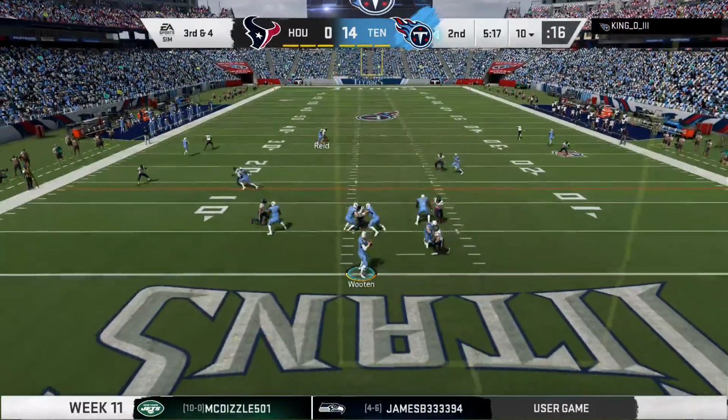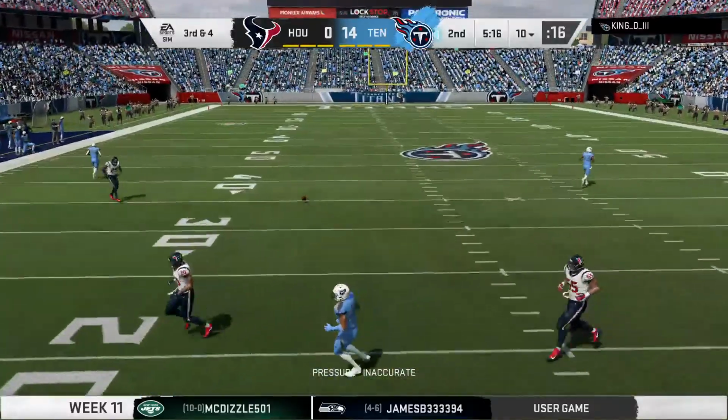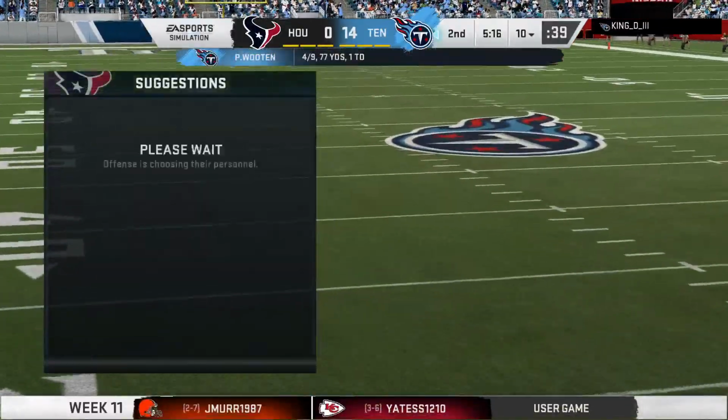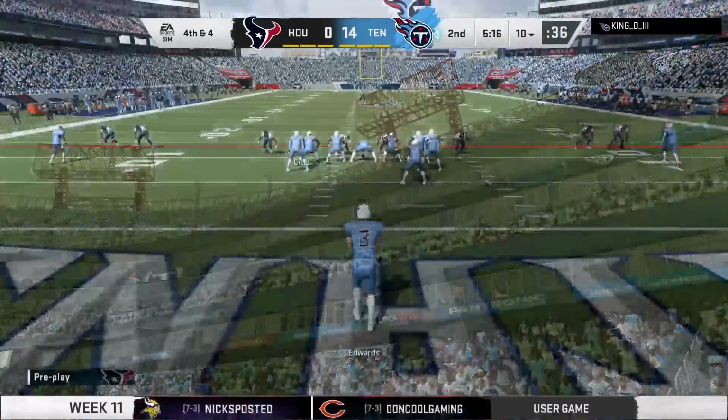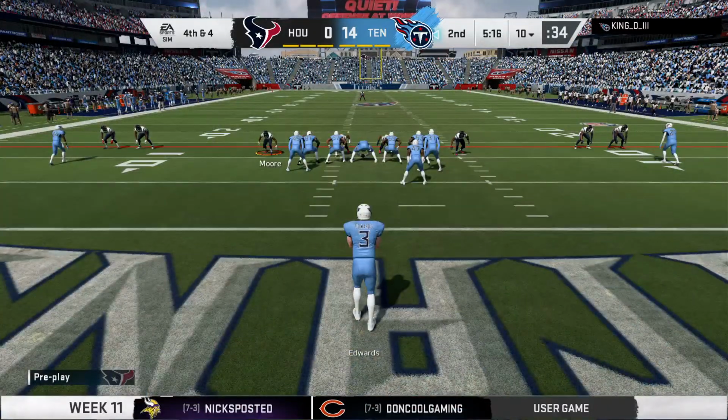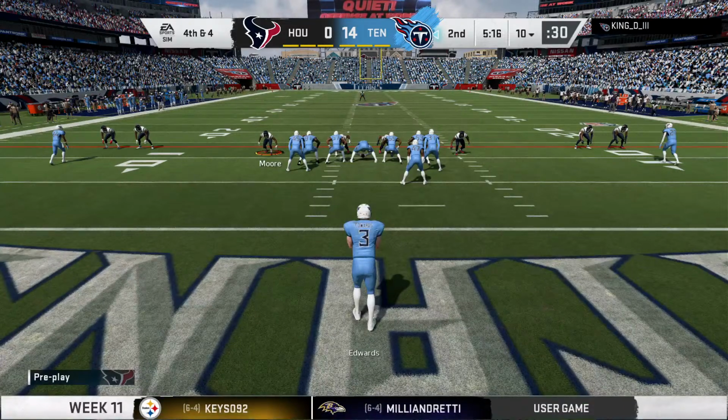Operating from the gun. Wooten. And that is incomplete. I know coaches tell us all the time that having a powerful arm isn't the number one thing they look for in a quarterback. But when you're trying to throw inside routes and you need to put some heat on it, it helps to have the big gun. In this case, just a little bit too much.